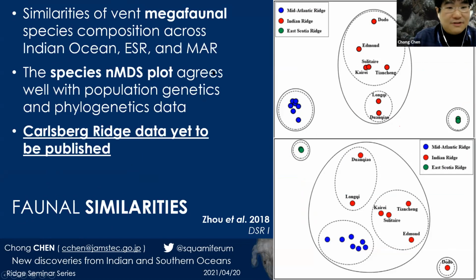And if we look at the following similarities, there is actually a clustering based on the geographic region, and also based on the ridges, but we still lack the Carlsberg Ridge data. So we do see some similarities and differences among the vent fields in terms of composition based on their geographic distances.